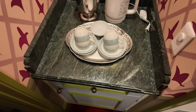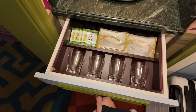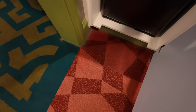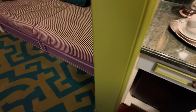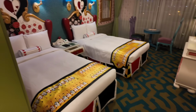Not specialty wares, but, I mean, they might as well be. Here are the tea and coffee supplies. We should have a fridge down here. We sure do. Of course, there is water in there, 4 bottles for us to enjoy. They still keep that tradition alive here. And then the bedroom is going to be clinically insane.